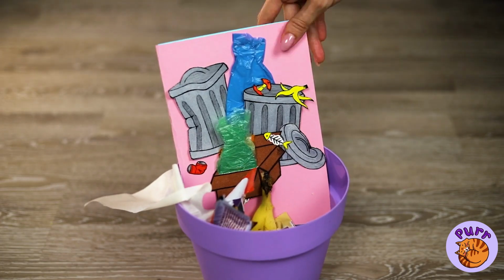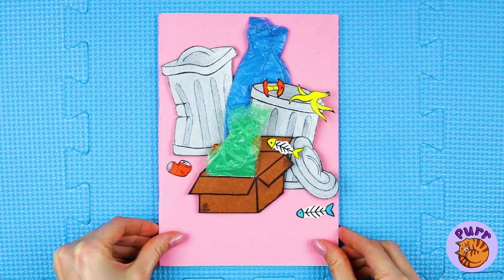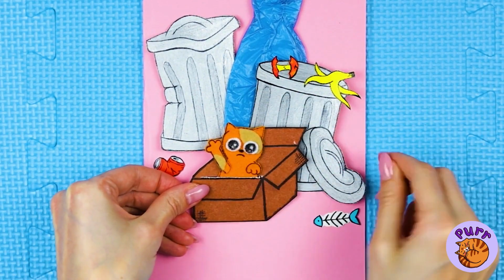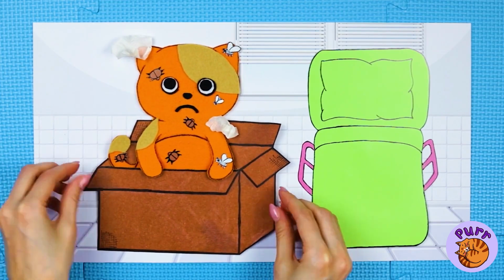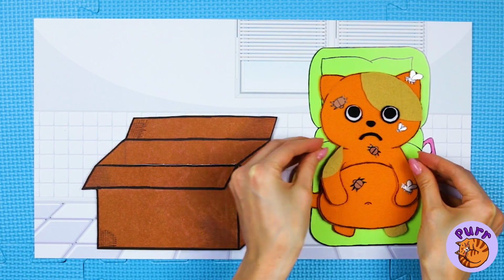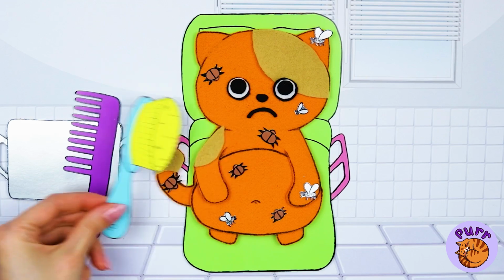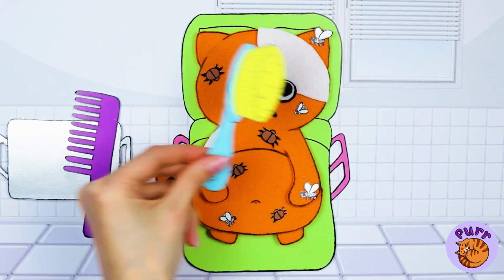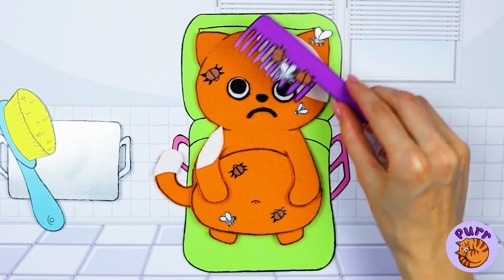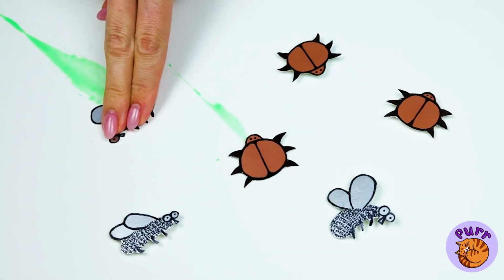Hey, that card doesn't belong in the trash. Seriously, it's got even a cute little cat. But maybe we should clean you up. Let's sit you down and grab some tools. First, we'll brush off all that dust. And comb those pests right out of your hair. Don't worry, they won't be coming back.